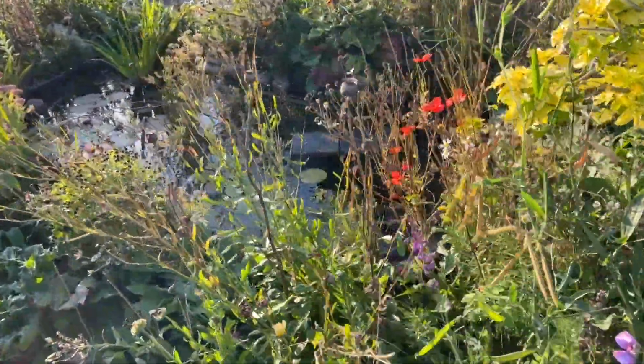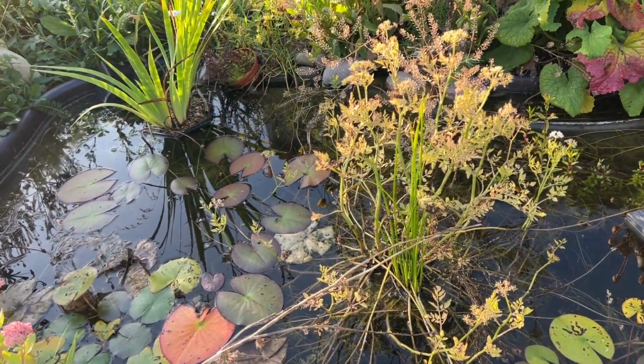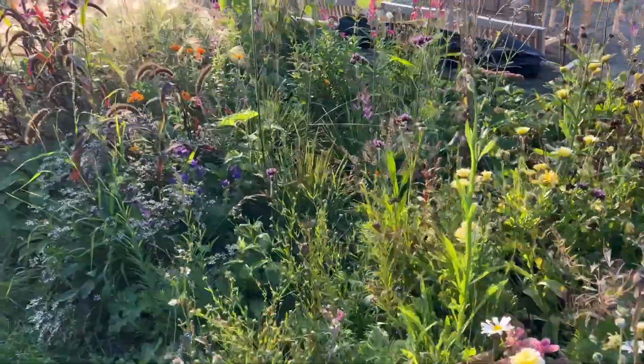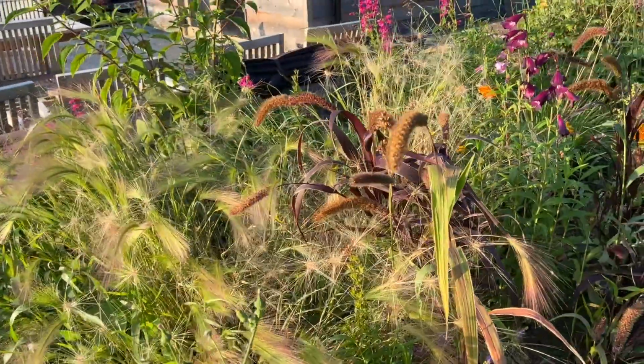Pond looking nice and clear at the minute. Haven't really seen too much apart from insects in there. This bit does need a little bit of weeding. Nice section of grasses there.